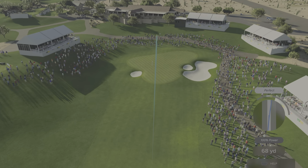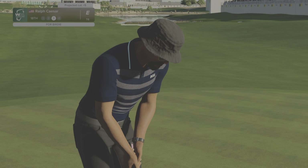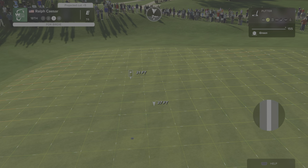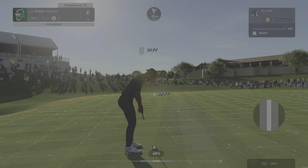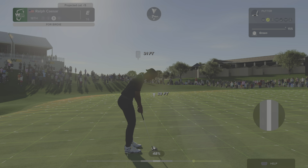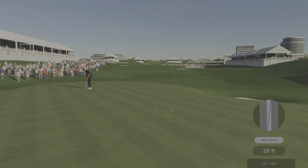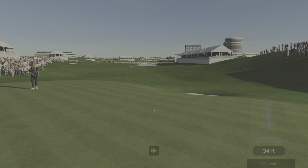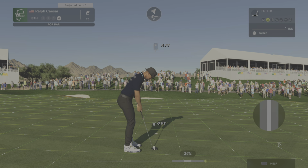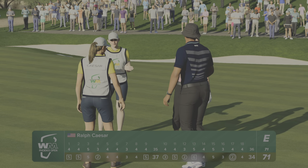Looks to have opted for the 8-iron. Fingers crossed for a good kick to the left. Come on, let's make this putt. It's for a share of 4th on the leaderboard. Okay, steady now. That's disappointing. Just a 4-footer remaining. That signs off on this player's performance for the day.